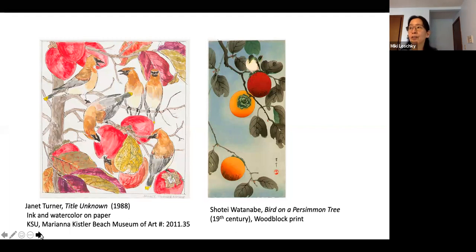Early in her career, Turner traveled to East Asia, where she first became interested in printmaking. Her later work, such as this watercolor on the left, reveals her retained inspiration from Eastern art. Please observe the persimmon tree with its fruits where birds are flocking. This is a very popular theme in the Far Eastern art tradition.